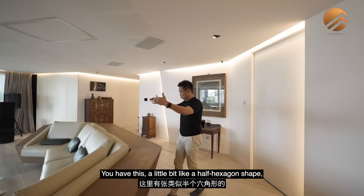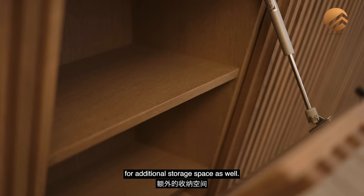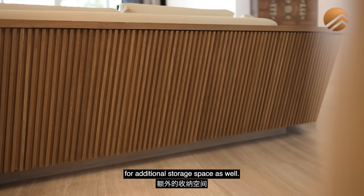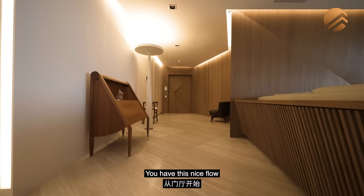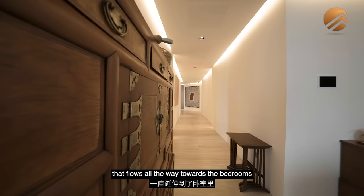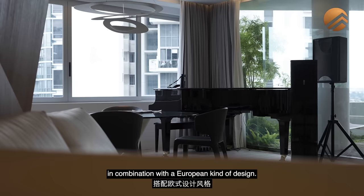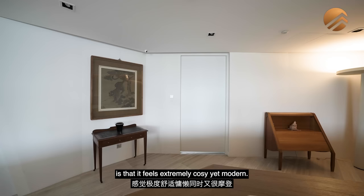You have a half hexagon shape, kind of Italian couch finishing. These are also custom made for additional storage space. Beautiful carpentry work allows you to store a lot of things. Nice flow of marble flooring starting from the foyer zone. Very beautiful selected marble flows all the way towards the bedroom, and there's a lot of Japanese furniture here in combination with European design. The overall feel is extremely cozy, yet modern.